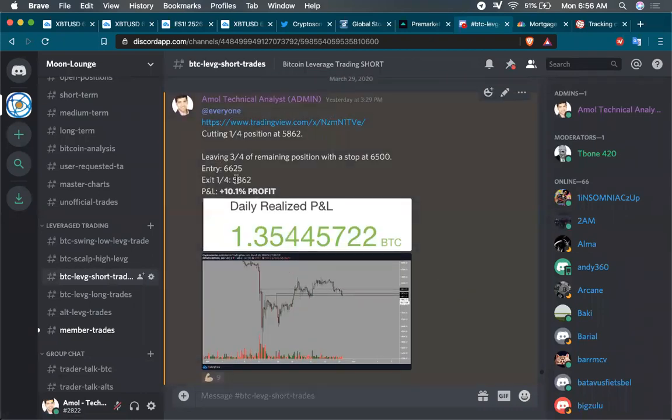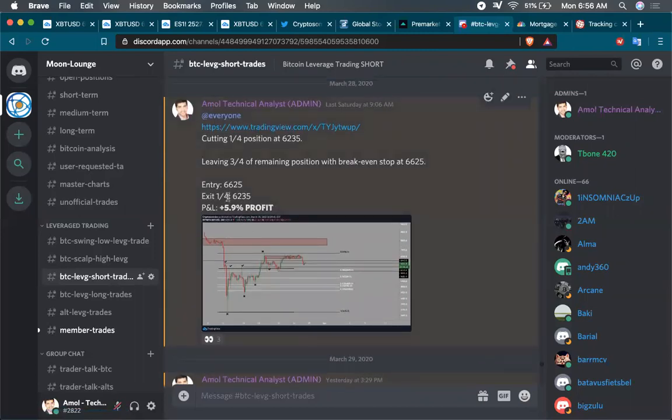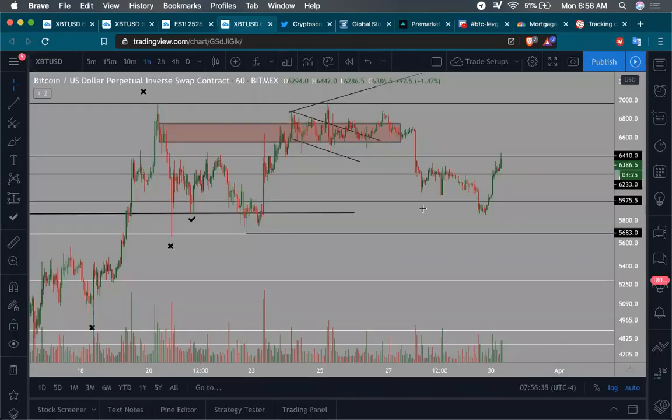Okay, we took some profit at 58.62. As you can see, that was the key area we were looking at for the past several days. So we cut a quarter position there, and a quarter position around 62.35. So we did our job of cutting half our position, and we're already sitting in profit. Now the remainder of our position sits with a break-even stop right up here. Okay, and the question is, are we going to make it all the way up here? In my opinion, I doubt it.